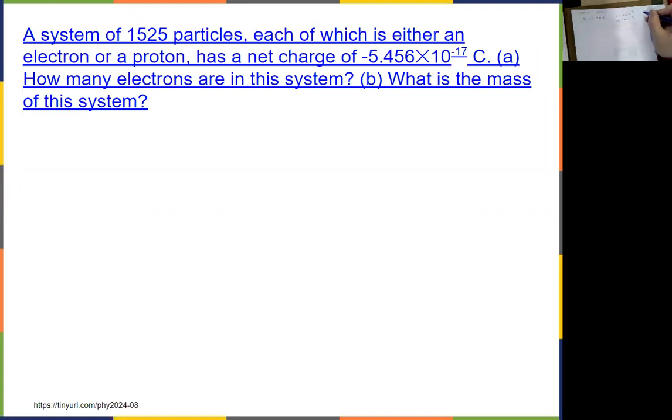You probably also need them. So for part A, I think those numbers are sufficient. For part B, you probably need the mass of the electron, 9.11 times 10 to the negative 31 kilograms, and the mass of the proton, which is equal to 1.673 times 10 to the minus 27 kilograms.